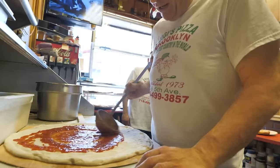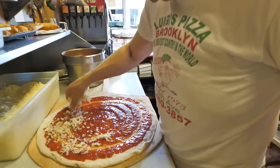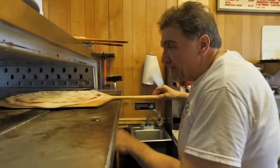Italian tomatoes, rich Italian tomatoes. I love using my grande. I float it on. Makes for a beautiful, incredible pie. Some olive oil, the magic of pizza. Good olive oil. 50 years of doing this. There isn't a pie that comes out of this oven that I don't look at and say, wow, I want a slice of that pie.